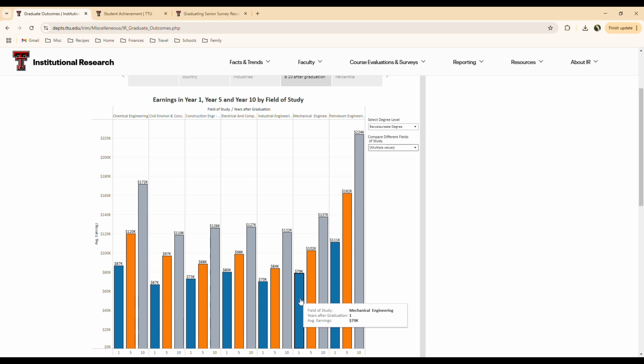This is pretty typical for any engineering school, and so none of this is surprising also, but the fact that petroleum engineering starts higher is also pretty typical for that industry. Again, going back to what I just said about petroleum being a higher risk and higher demand industry, it definitely pays more than some of the other ones. And usually what we see is that civil is at the bottom or near the bottom. That's the case here, with industrial being not far behind.